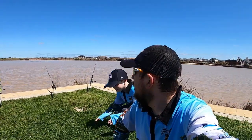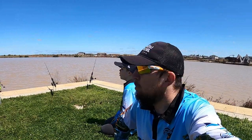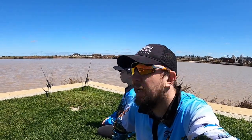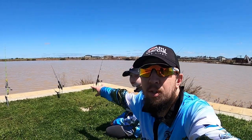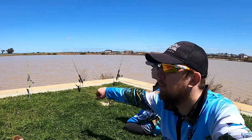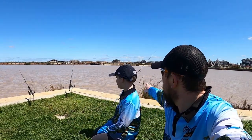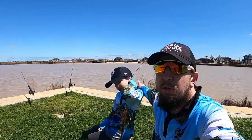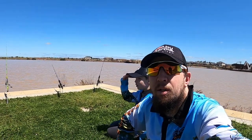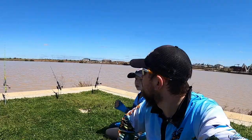So the rods we're using today, I've got my two whiting rods that John from JD Customs has made. The two rods in the middle here. Logan's got his custom built rod over this side, and we've got Savage Gear Purpose Predator rod on this side behind Logs. Yeah, see how we go, see if we can catch some fish.